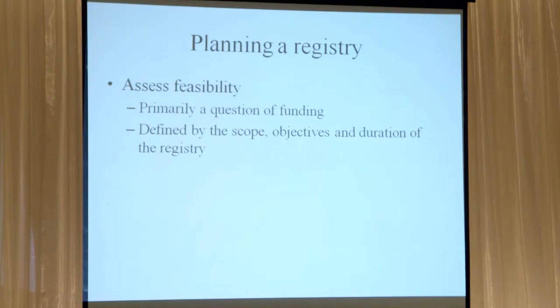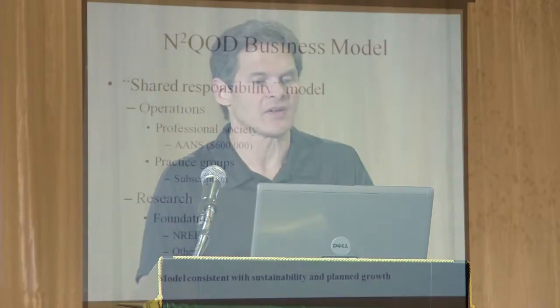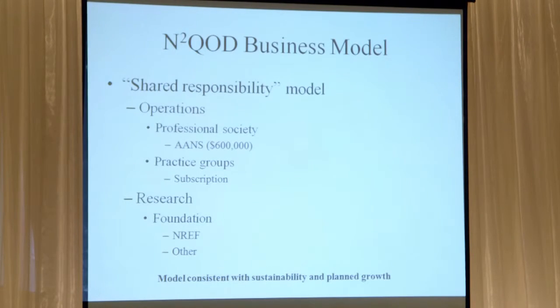Assessing the feasibility of these programs is incredibly important. These are very expensive endeavors. They require significant resource investment, both centrally and at the sites that are participating. I won't get into this in great detail. After we were looking at the scope of the project, we decided we had to have what we called a shared responsibility model. There are a number of groups that have developed registry platforms that are essentially industry-based. We felt that if we didn't have a self-sustaining program, there was no way we were going to survive past the first year or two of this, and we were determined to do something that did not rely on industry.